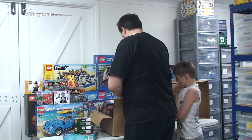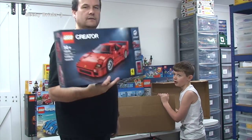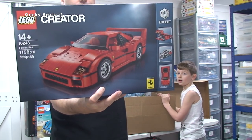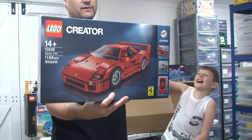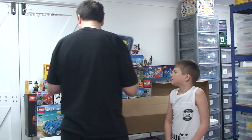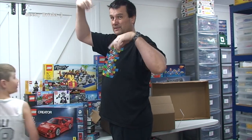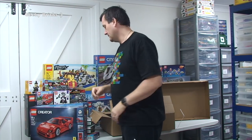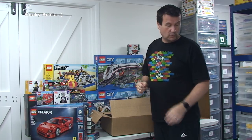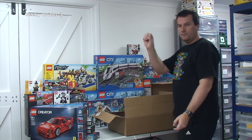We've also got... Is that the Ferrari 8 Spider? No, this is the one we've already got. The Ferrari F40. Future investment for my Bricklink store. I've already built it, and I believe I've already done a review on it somewhere. I'll try and remember to put a link up there, I can't remember. Anyway, that video, if you're interested. That is it for that one, so let's clear that one up and we will be back with another box.